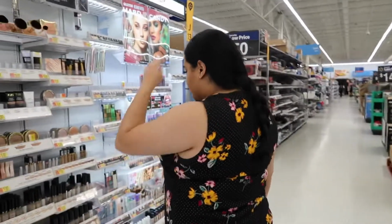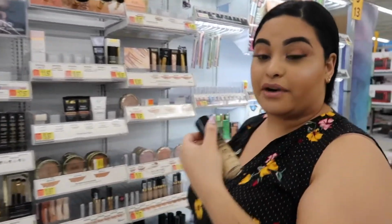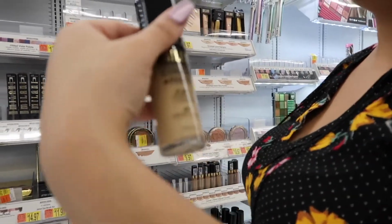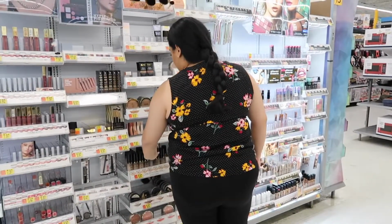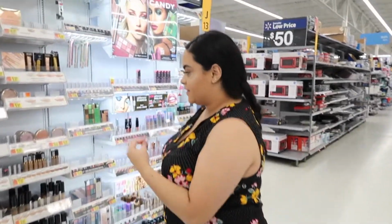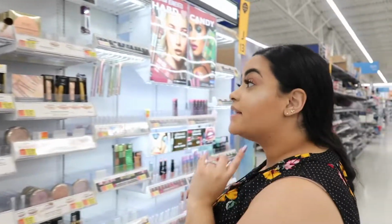Next we have a Milani section. So Milani's Conceal and Perfect 2-in-1 foundation is actually one of my all-time favorites. It's $8.97. It wears amazing on the skin, and it is super long lasting, so that's probably one of my favorite things about them. The concealer is actually pretty good as well.